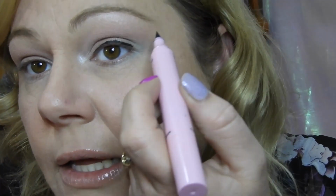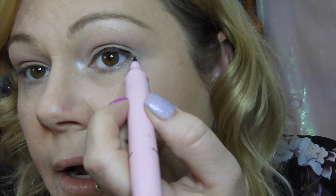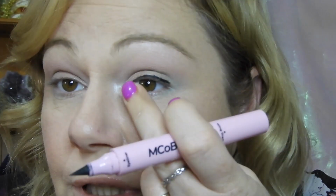And then I'm going to do the wing. A lot of people I've seen that do tutorials will start here and drag across, but I don't do that, because every time I try I mess it up. So I always do this part first. And you don't always have to wear a wing. You can just do eyeliner on your eyelid, on your upper lash line, and that's fine. It gives you the illusion of fullness in your lashes. So if you're not going to do a wing, that's basically all you need to do.